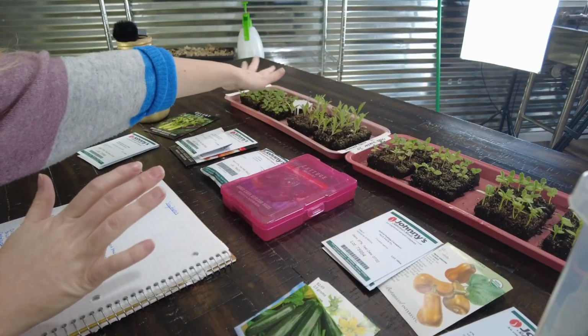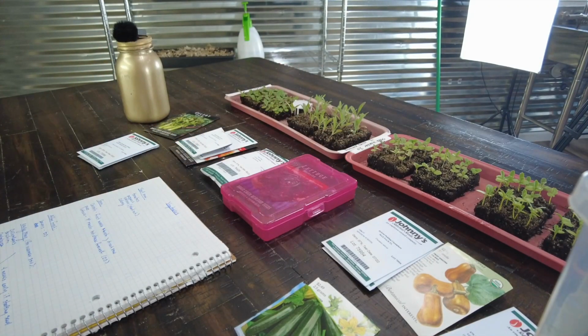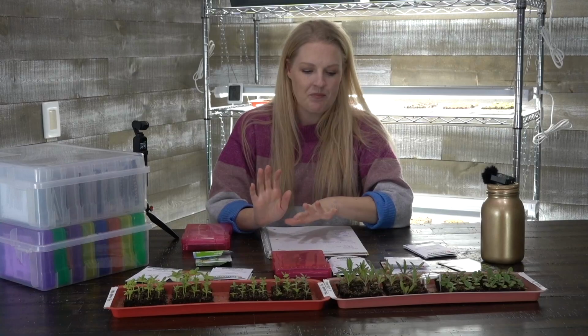Got some of my flower seedlings in front of me. I wanted to put green in front of me, to be thinking about green, because right now it is brown and rainy and cold outside. But the little seedlings are making me so happy. But we're not talking flowers, we're talking vegetables today.